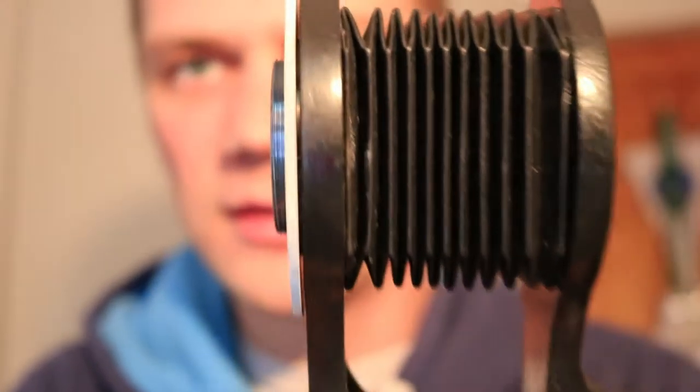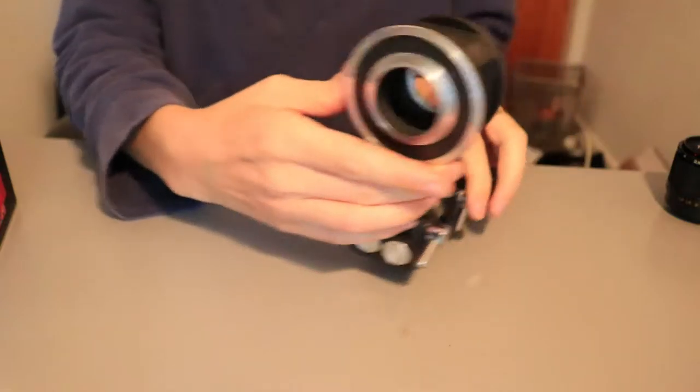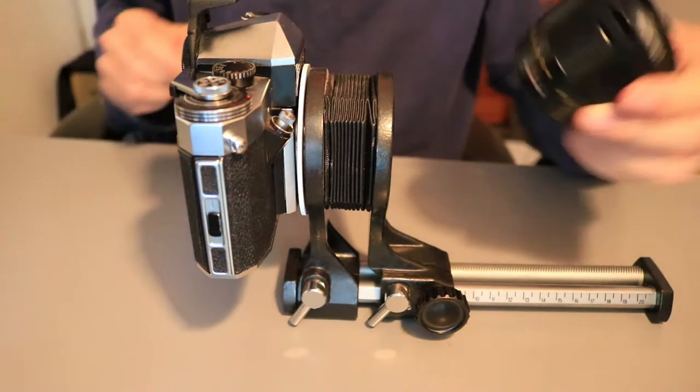Attachment on rails, which allows you to connect, in theory, a camera body on this side and a lens on this side. Stanisla is doing macro photography and she usually uses this camera body, the Praktika PL. And also for macro photography she usually uses the Industar lens from Soviet Union. We are going to try to connect this lens and this camera to the macro attachment. Okay. The camera worked, now the lens.